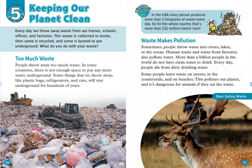Some people leave waste on streets, in the countryside, and on beaches. This pollutes our planet, and it's dangerous for animals if they eat the waste.